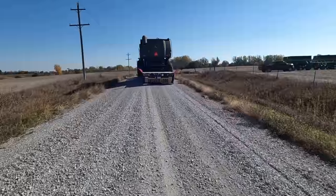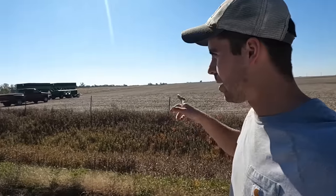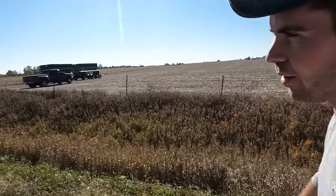So we got her here. We're just gonna unload on the gravel road because we don't have an amazing spot to turn in. Gary, our neighbor that we're combining for, just 35 acres, 40 acres worth. We just parked our wagons and header there when we brought it yesterday. So that works pretty good.